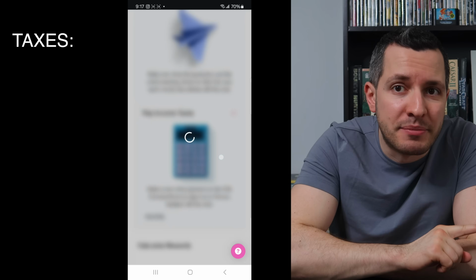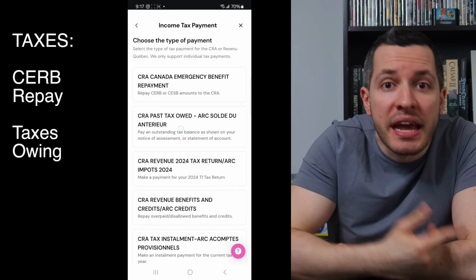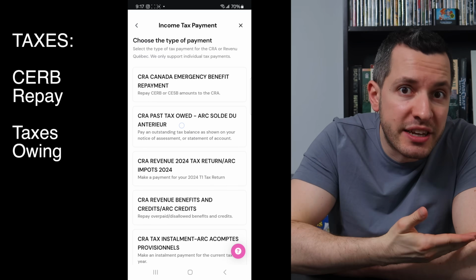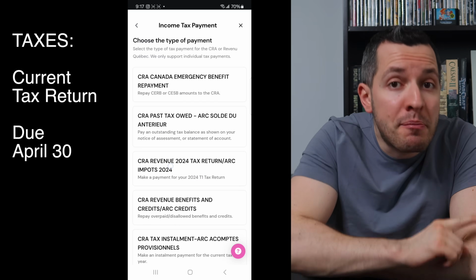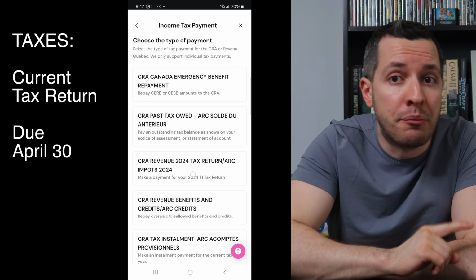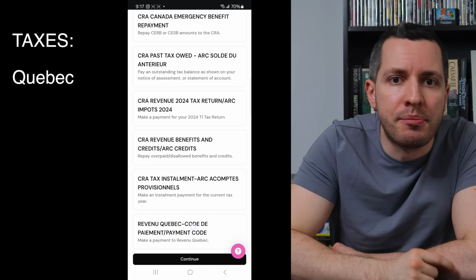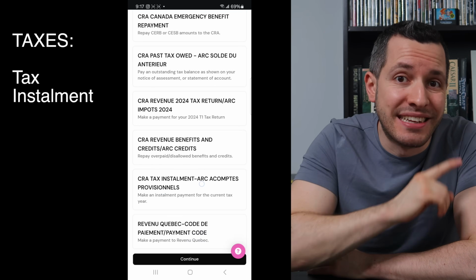Scroll down to income taxes, and we have a few choices. If you're making a CERB repayment, if you have taxes owing from a previous year, if you're paying taxes for your upcoming tax return, remember, our 2024 taxes are due on April 30th. If you live in Quebec, we have Revenue Quebec down at the bottom. But for me, I'm paying a tax installment.